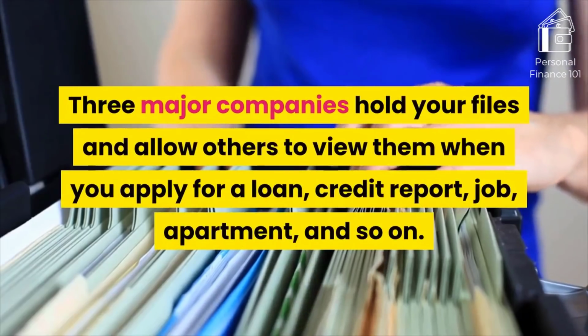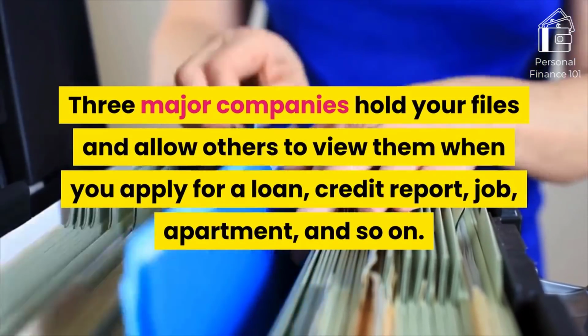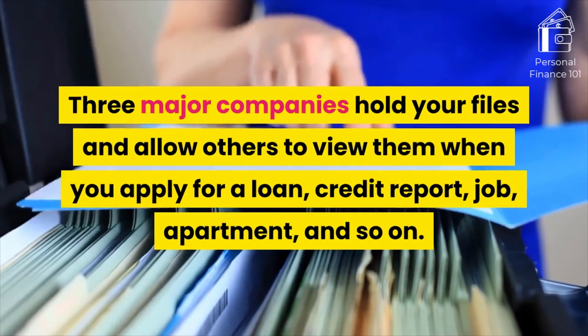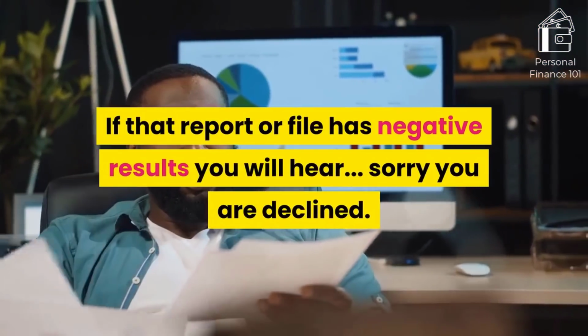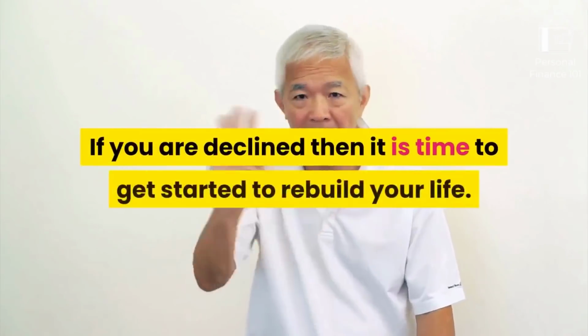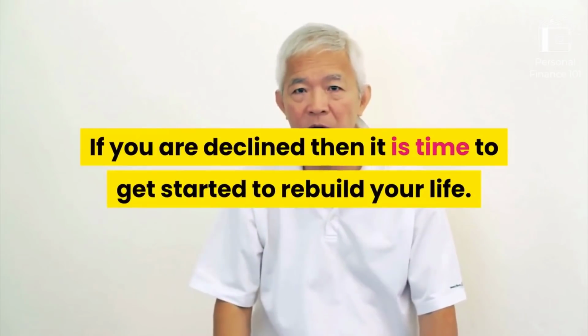Three major companies hold your files and allow others to view them when you apply for a loan, credit report, job, apartment, and so on. If that report or file has negative results, you will hear, "Sorry, you are declined." If you are declined, then it is time to get started to rebuild your life.